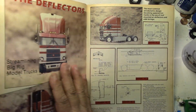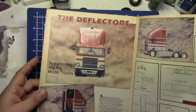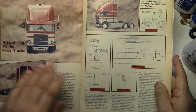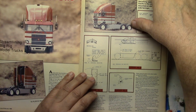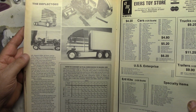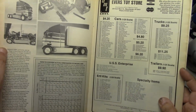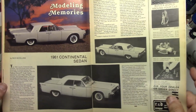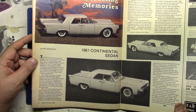Built it many times. And for the truckers, big rig modelers, we got tons of stuff going on. Great how-tos. Magazine is just chock full of great stuff. And this is turning into a long video because there's just so much stuff. Look, every page, another article.